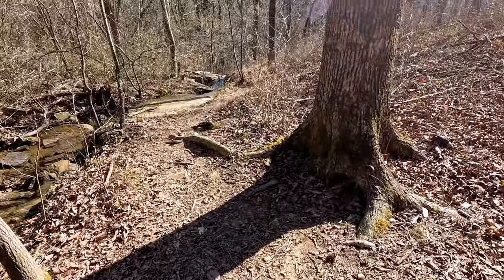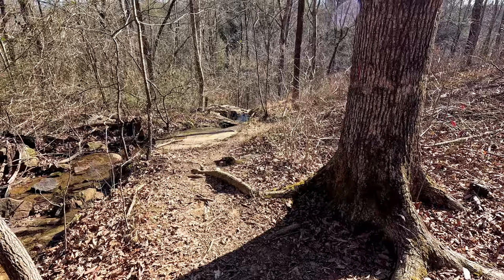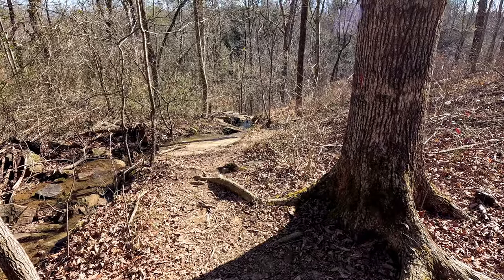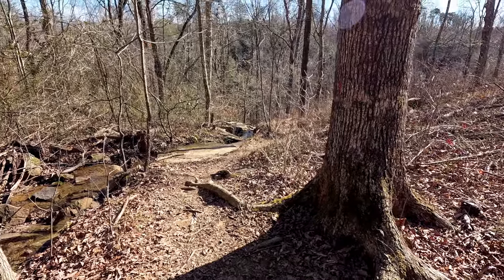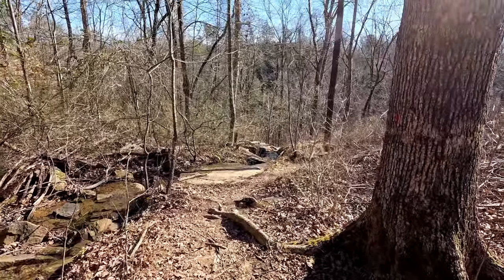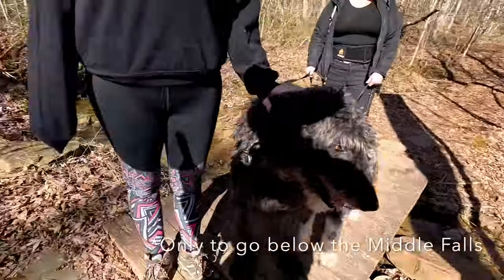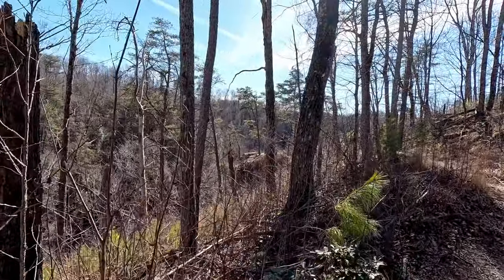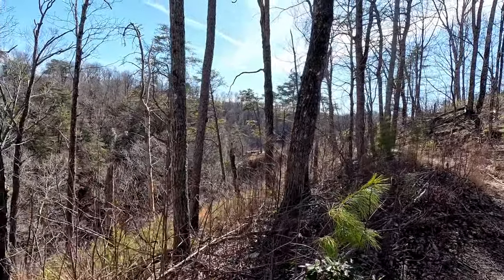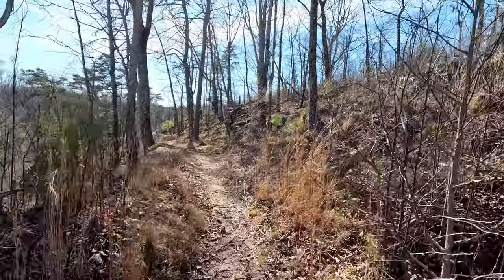So if you're really brave, that trail there goes to the bottom. Oh, okay. I've never been there. I'm not that brave. Okay. Well, the dogs can make it. No. It's pretty steep once you get over the little... My understanding is it requires ropes. Gotcha, man. That would do it. Nice thing about hiking here in the winter is you can see through the trees right to the viewpoint we're headed for. Very cool.